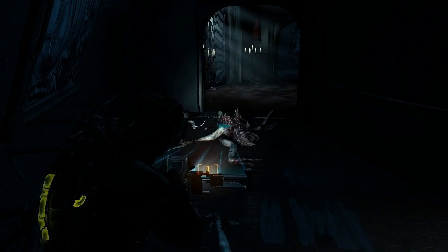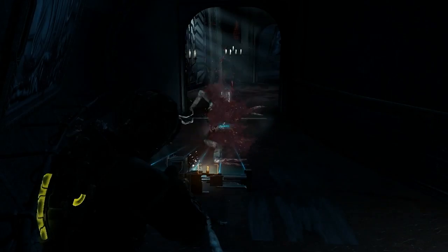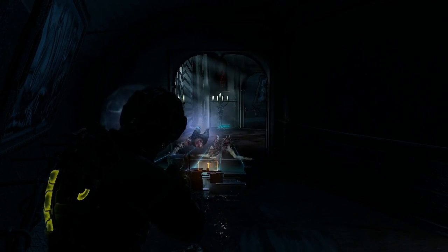You can actually see them poke their heads around the side to make sure you're not actually viewing where they're coming from.